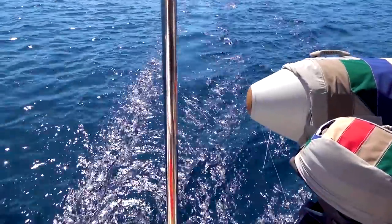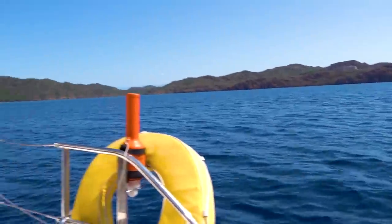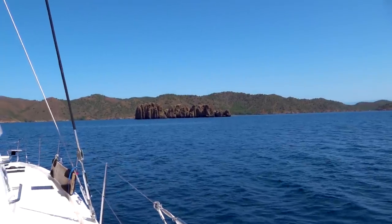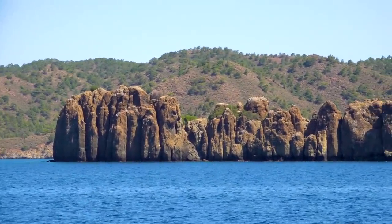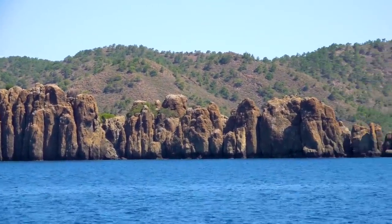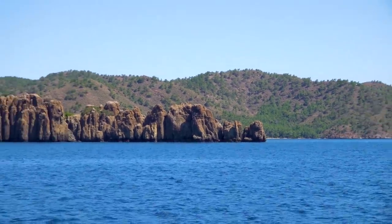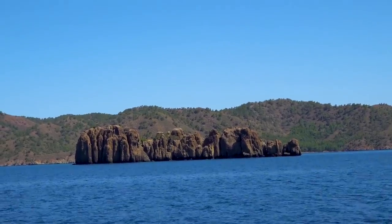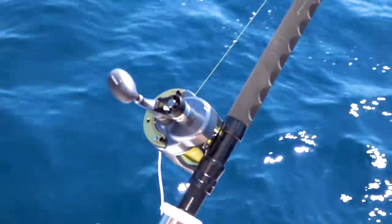Still no fish, absolutely no bites, but look at this funny island here. Looks like Mordor or something like that. It's just like in the middle of nowhere. I've got these really spiky rocks that are coming up. Oh, wait, wait, wait. Something happened here.